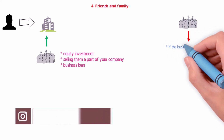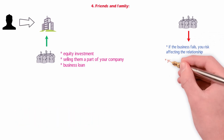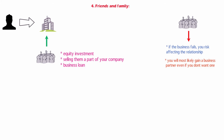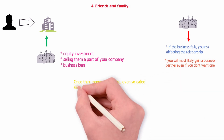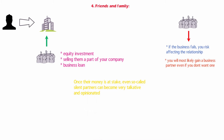There are 2 problems with using friends and family as a source of business financing. The first one is that if the business fails, you risk affecting the relationship. The second problem is that you will most likely gain a new business partner even if you don't want one. Once their money is at stake, even so-called silent partners can become very talkative and opinionated.